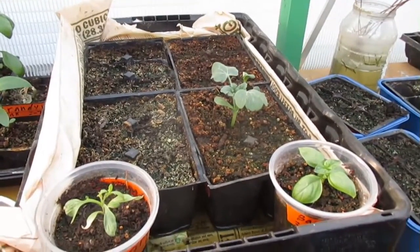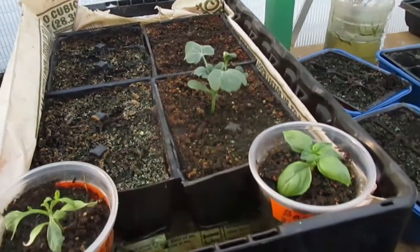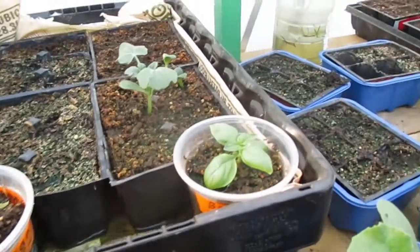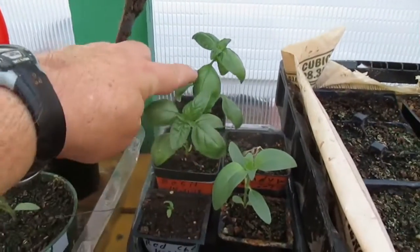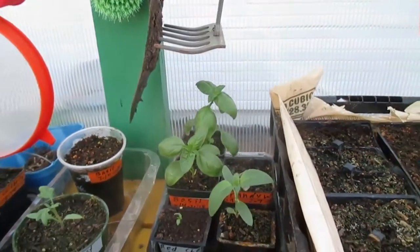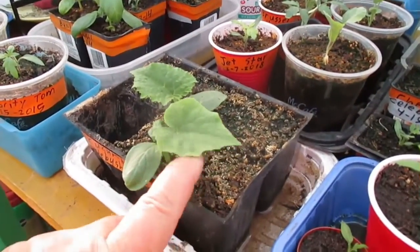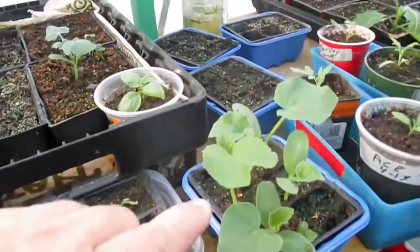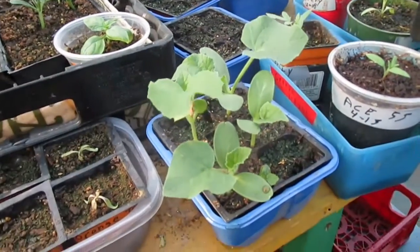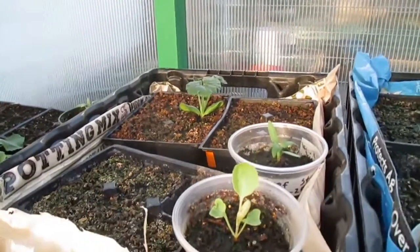So here we are in the greenhouse. It looks like I have some watermelon finally coming up. Some more watermelon anyway. The basil's growing a little bit. These basil plants back here, look at that. That's looking nice. Got some cucumbers here that need to be planted out. And these cucumbers need to be planted out, in fact, pretty quick. And that looks like a watermelon popping up back there.